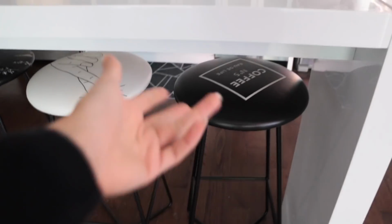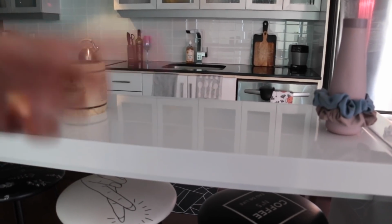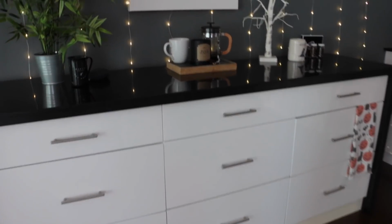You can actually sit and eat at it now, and it's nice because you can pull out from both sides, like the stools, so you can sit on the same side as people if you're watching TV, or you can sit across from someone if you're having dinner. And then like I said, over here, these are all just pots and pans and all of that stuff, like cookingware.